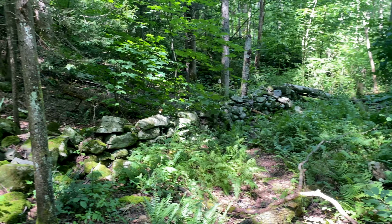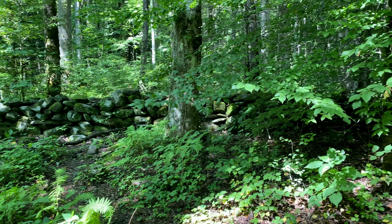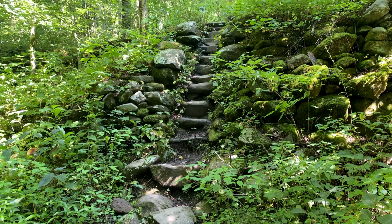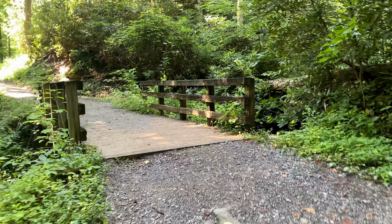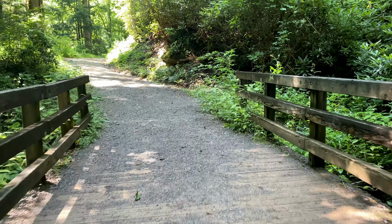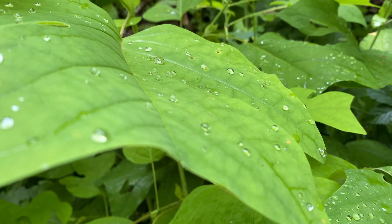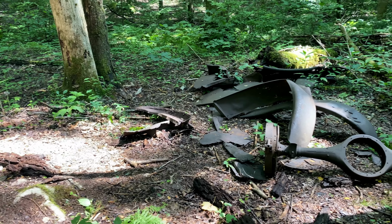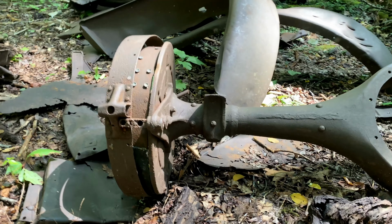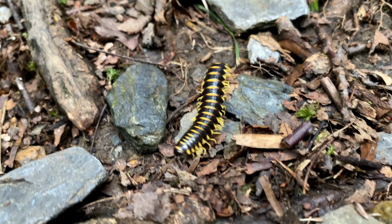Stone walls are the remnants of the Albert Cantrell farmstead from the early 1900s. Throughout the park, you will discover many old relics along your hike. It's important to know that removing plants, rocks, or artifacts is strictly prohibited.